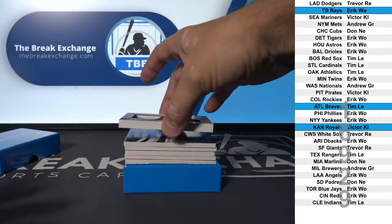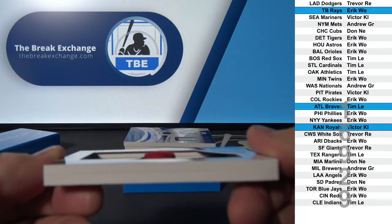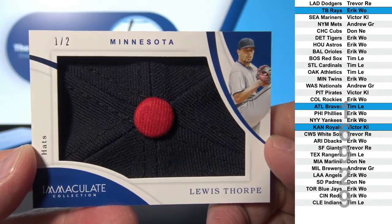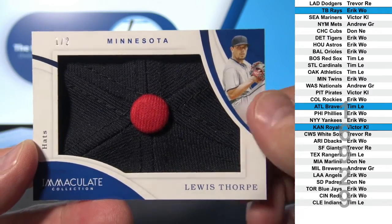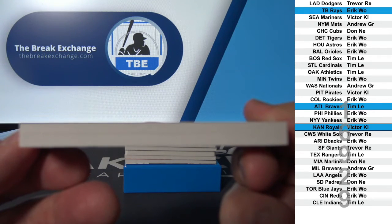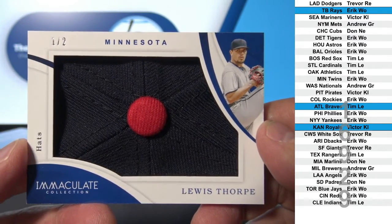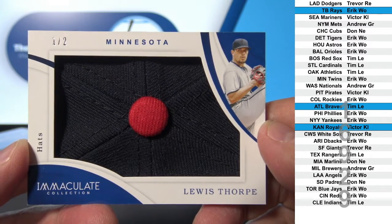And check this out. One of two hat button relic, Lewis Thorpe. What, does he have two buttons? One of two, 360 point card. Very nice, Minnesota, Eric, W-O.